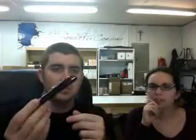Oh, yeah. So the clip is big. The clip is bigger than the Premier, but it matches the pen. It looks really nice, proportional. It's a good size pen. You know, I've got huge hands, so I kind of like bigger pens sometimes.